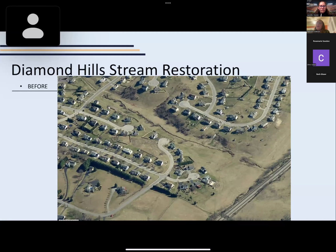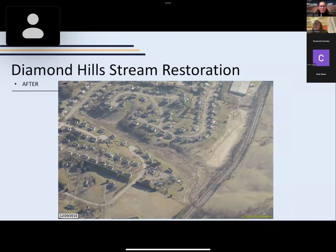This is after, and you'll notice the bend. So this, again, this is 2 years post. The bend that was added was because Wythe County had to have a certain number of feet. That bend is a constant struggle because the stream does not want to do that in flood. In flood, it wants to go the path of least resistance, which is straight. But that's where I ended up with.